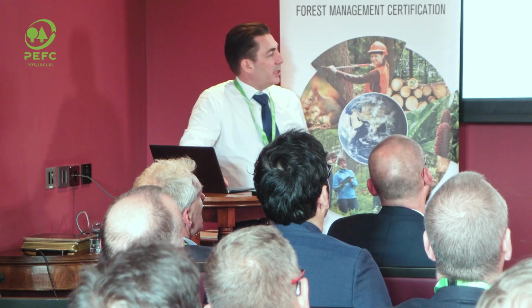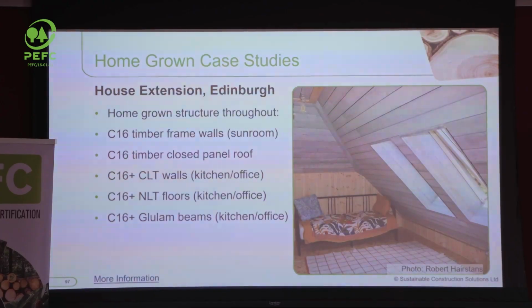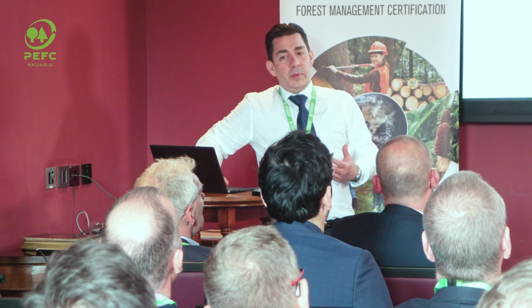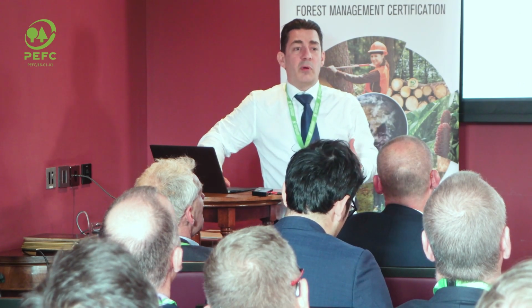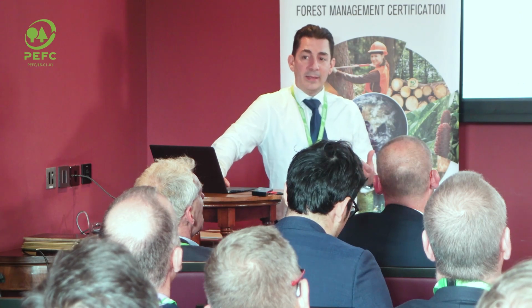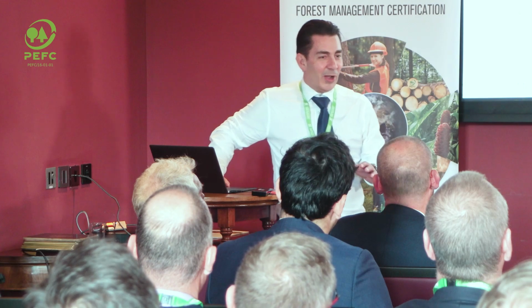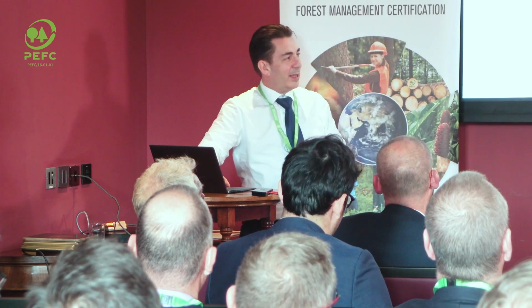Another demonstration project, if you know Robert Hairstands, he's been doing a bit of a homegrown demonstration project on his own house. So he used C16 frame and walls for the sunroom, C16 timber for the closed panel roof. He's used what we call C16 Plus, which is this graded timber. So C16 timber, but because of the different properties within UK timber, don't ask me to quote what the big differences are, it's around stiffness and stuff like that.